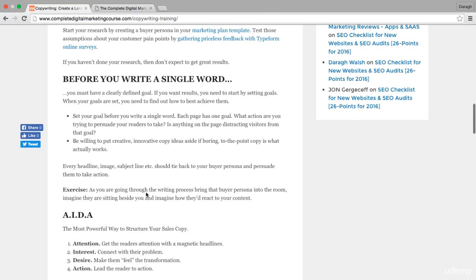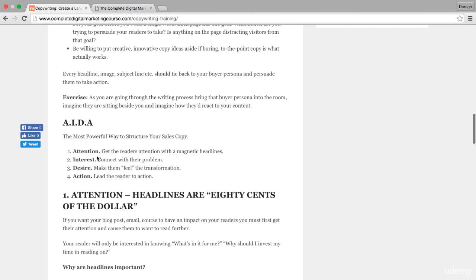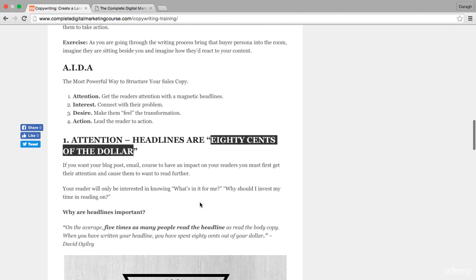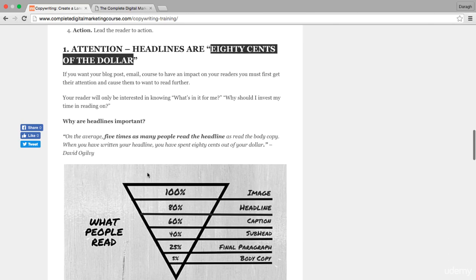Now, with all that foundation laid, we got into the actual formula itself, AIDA, and attention already starts with getting those headlines. You learned that if you're going to focus your attention on any part of copywriting, it would just be the headline. This is where 80% of the gains can be made, is really in the headlines alone. This is where all the attention is. And we looked at this chart to really help visualize that.